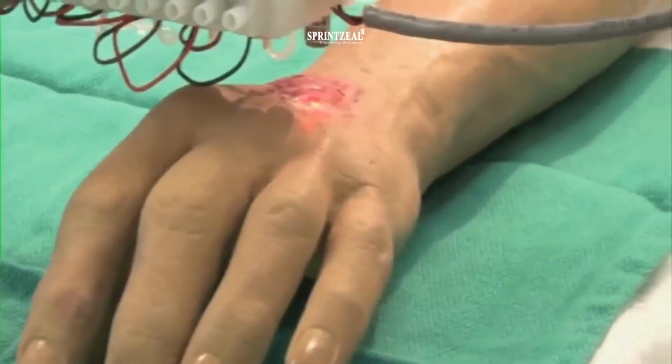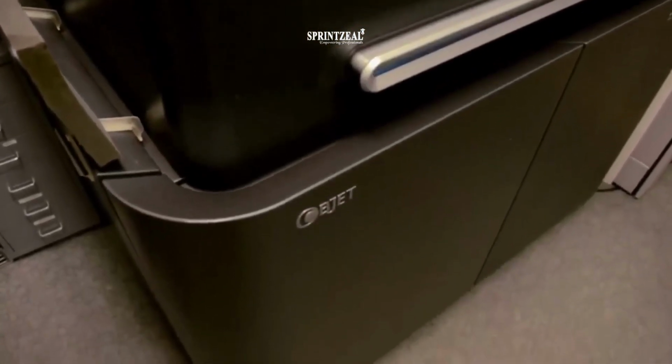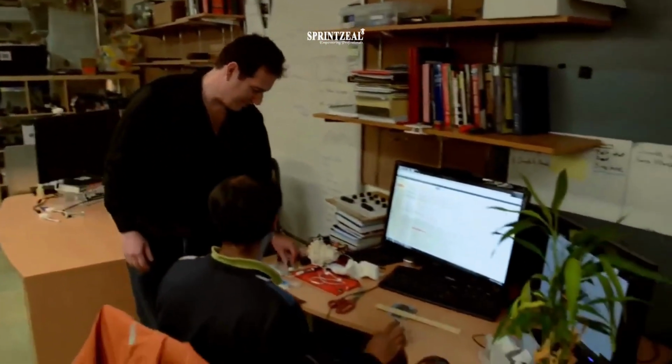But while Dr. Atala's work is cutting edge, 3D printing isn't new. The technology has been around since the mid-'80s, mainly used for prototyping in industrial settings. Professor Hod Lipson from Cornell University says that's changing. It has reached a level of technological maturity that it is used beyond prototyping to actually make functional parts that are used in reality, and the aerospace industry is a good example.